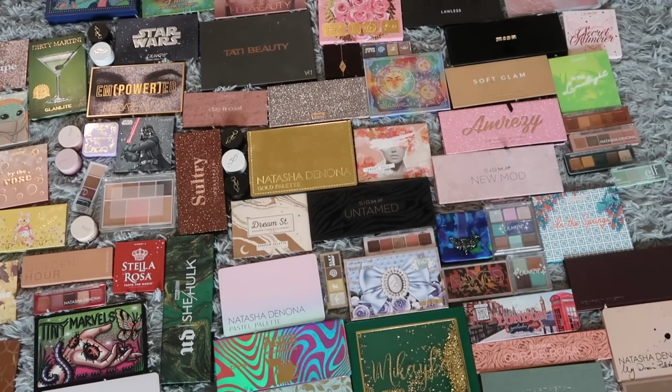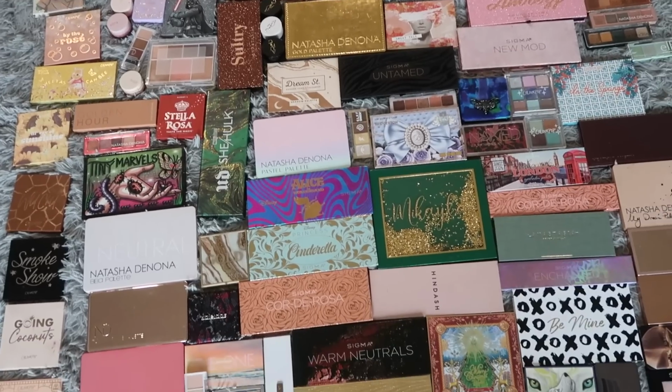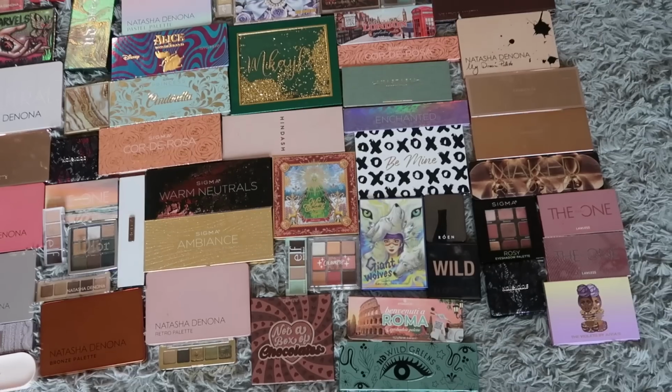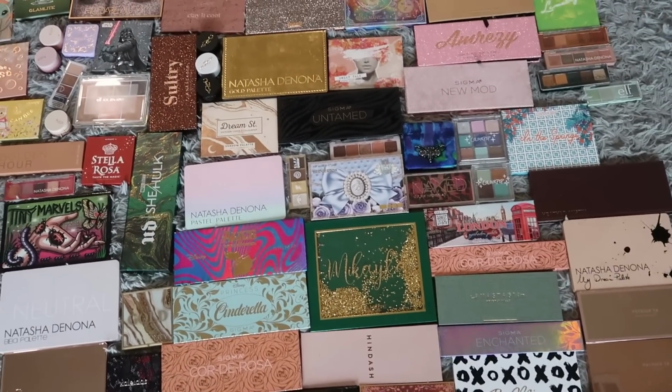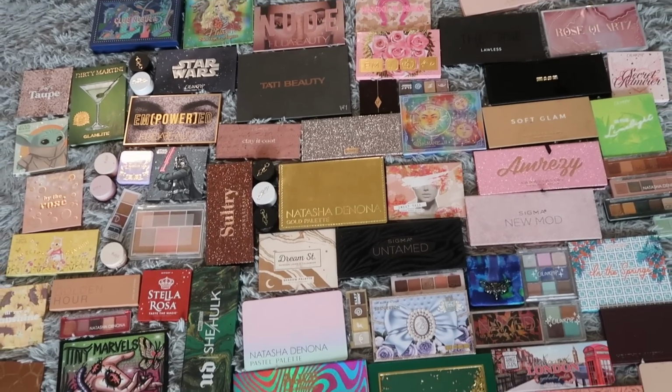I am so excited to do this. I am showing you my eyeshadow palette collection, and it is finally time to do my declutter. We've been a little bit delayed on doing this declutter, but obviously it is going to be a big one. I believe I have over 100 eyeshadow palettes here, so we need to get decluttering. Let's go ahead and get started.